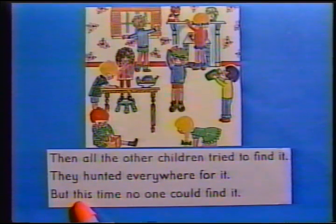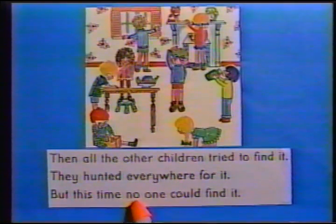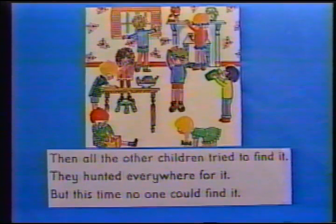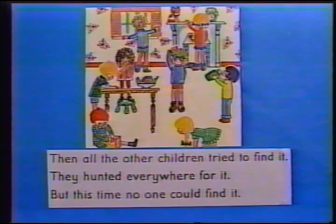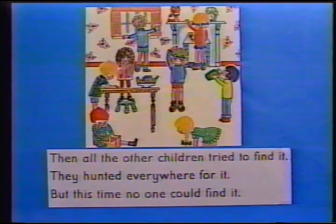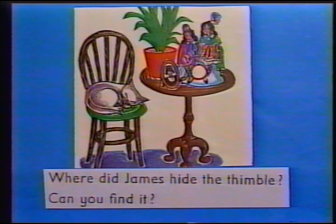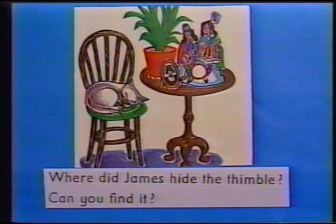But this time, no one could find it. Oh dearie, maybe we've lost it. Maybe we'll never find it again. Kiddos, can you help us find it? Now, do you see it? I don't. Oh my, is it here?